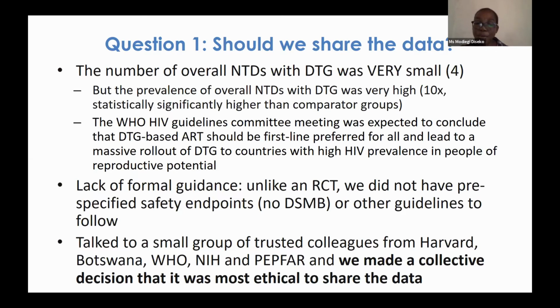So with a massive rollout of DTG by PEPFAR to countries with a high HIV prevalence in people of reproductive potential, we had not expected these results, and we did not have any plan on what to do. Unlike a randomized trial, our study was observational, and we didn't have a DSMB or any safety endpoints or any international guidelines to follow. So what we did was to contact our most trusted colleagues from Harvard, Botswana, WHO, NIH, and PEPFAR, and we asked for an undisputed decision about whether to share the data or not. Everyone agreed that it was most ethical to share the data.